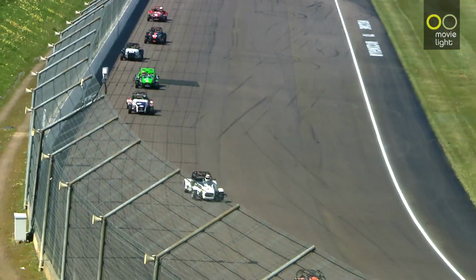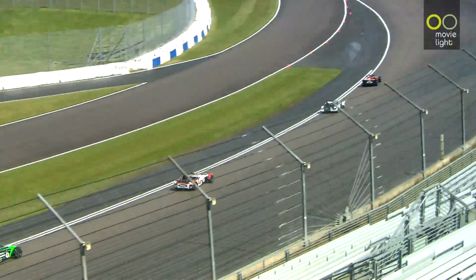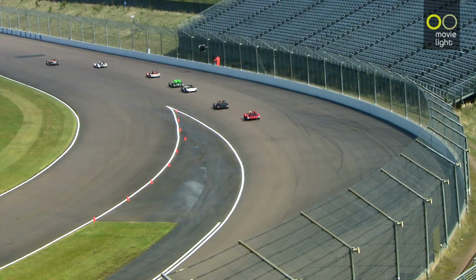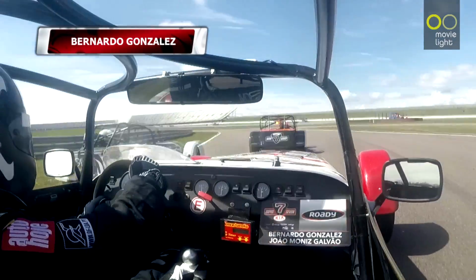Teaming with Bernardo Gonzalez and João Galvão. They both were the key players of Funny Battles. In the first round, they ended up in the 11th position, and in the second day, conquered the 7th position.